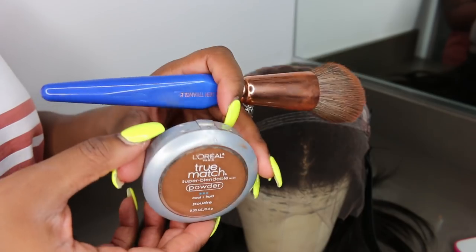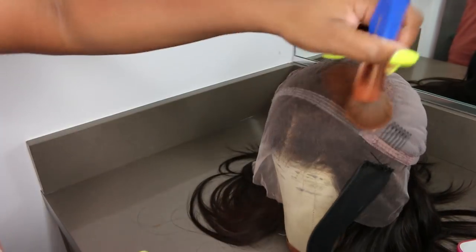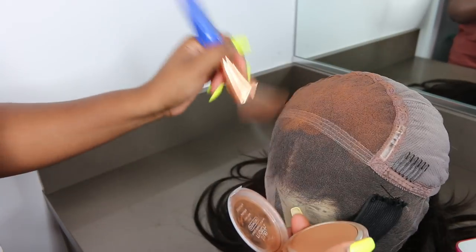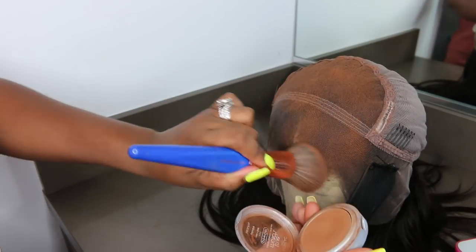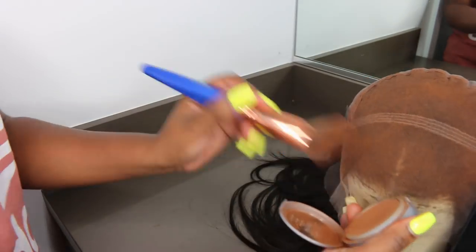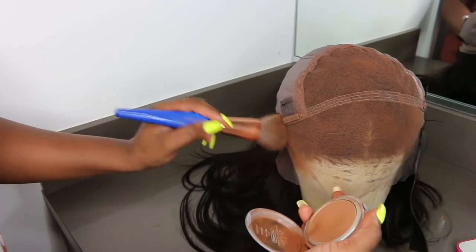Before I sew the opposite side down, while I have free range to access the entire lace, I'm going to add my foundation powder to whatever lace I see. This is a full lace wig, but behind where I'm applying the powder, you can't add the powder because there's a material on top of it. But here is mainly where I'll be parting, so I covered it with the foundation powder.